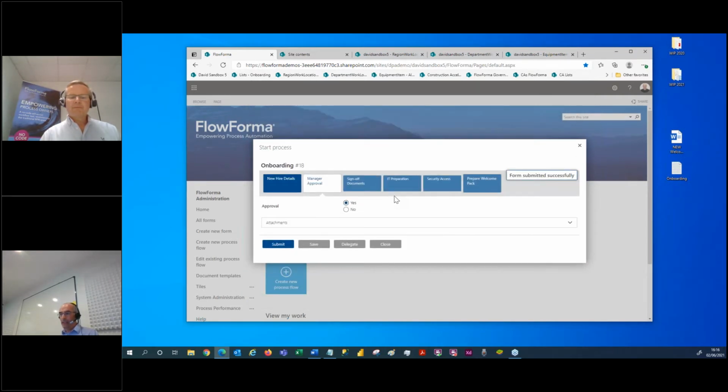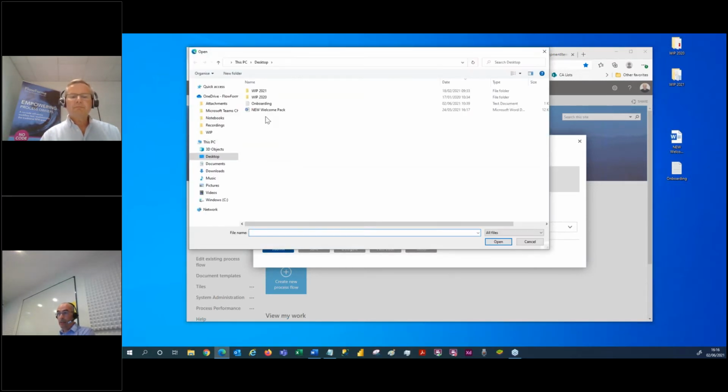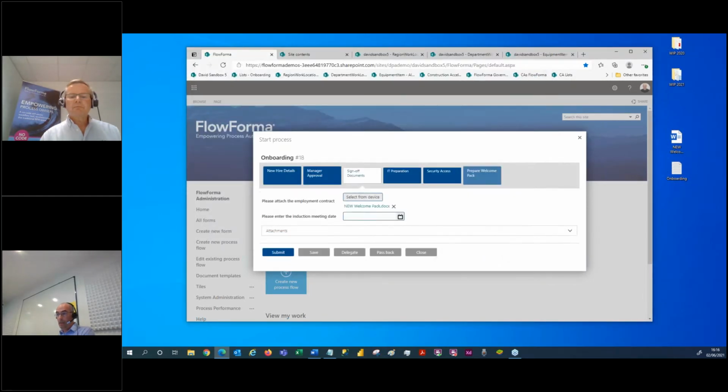And when they say yes and click submit, it's going to move into the parallel set of steps. Again, these parallel steps can be engaged with by the various different parties concurrently. In my case, I own all three, so I'm going to just move through each one individually here. So we have here the option to upload a file. In this case, I'm just going to take this Word document here. Please enter the induction meeting date, just a date and time question.